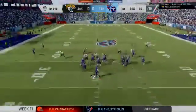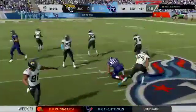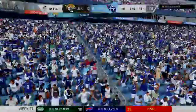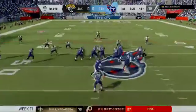Well, he's enjoying things so far here this afternoon. Sees a crease and bursts through it for a solid gain. Now a man open down the middle of the field. And he'll be taken down, but not before he gets into enemy territory. 17 yards on that play for the Titans. So in Jacksonville territory now. Here's a 1st and 10 at the 48-yard line.